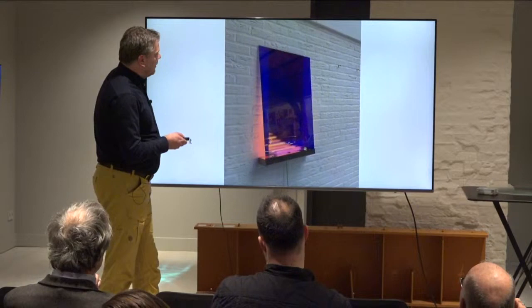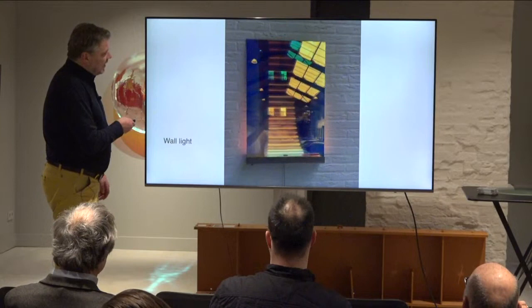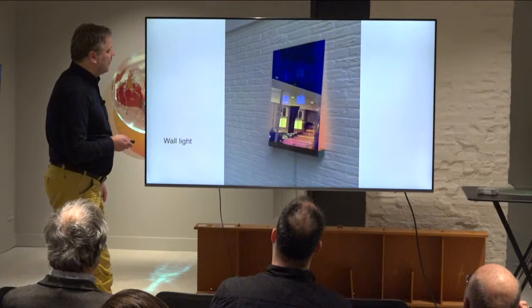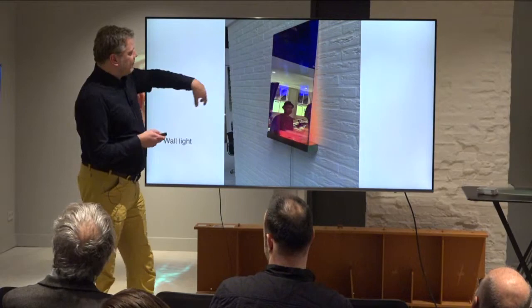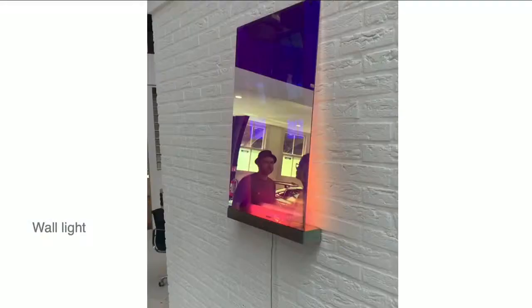This is another version. This is a blue one. And blue has yellow as a hidden color. And you see the reflection on the backside is actually also the hidden color, the yellow orange, because it reflects on the backside and comes from the backside of this one, it comes on the wall.